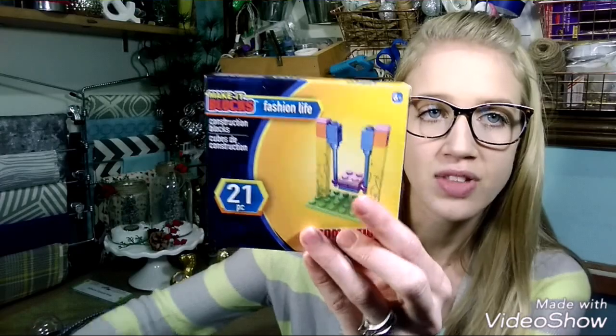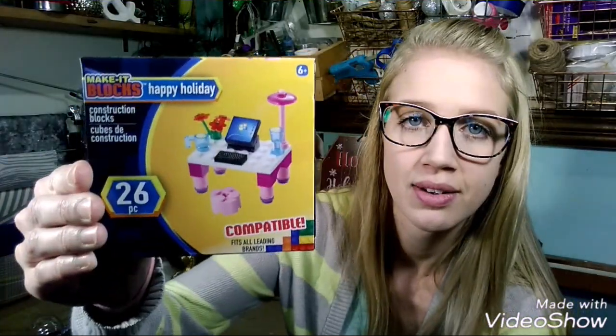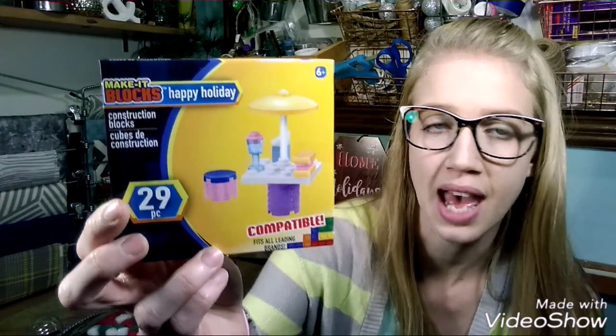So for her, I got this swing, and then this desk, and then this vanity, and this patio set. So those are the ones that I got for her. I think those might be all of the girl-themed ones that they had.